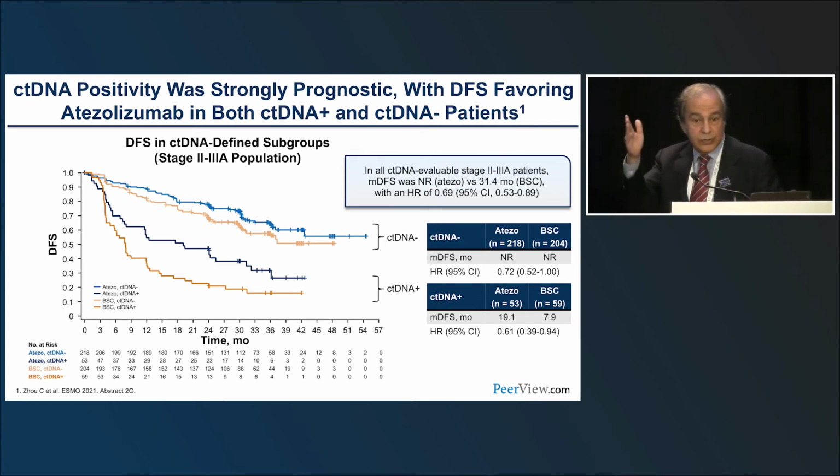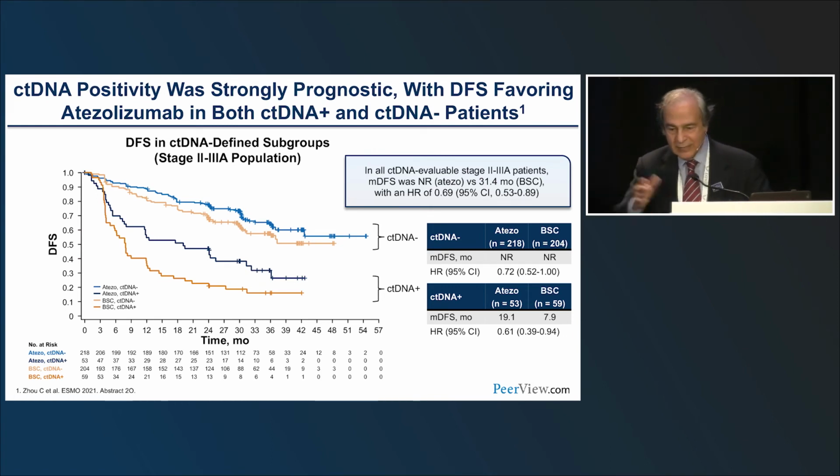One is atezo in overall is better than best supportive care, and two is ctDNA, of course, is a strong prognostic indicator. But before we get on our high horse and start that ctDNA is just such an amazing thing, if you look at this, if you get chemotherapy and atezo and clear your DNA, you still have a 40% chance of recurrence of disease beyond 3 years. So that's important, and I think there's a lot of work that still remains to be done.